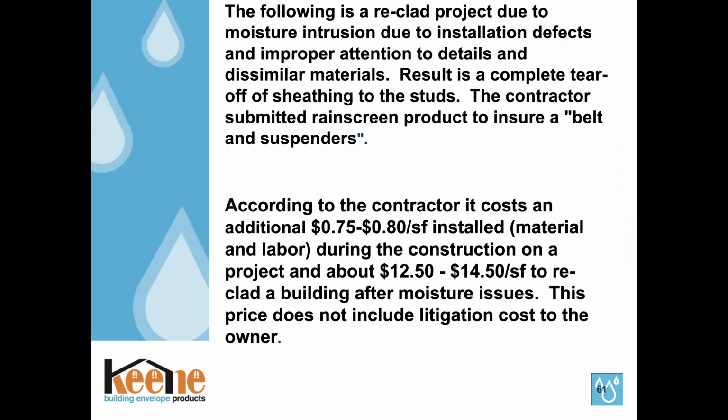The pictures I'm about to show you are from a reclad project. This had to be done due to moisture intrusion and installation defects during construction. This resulted in a complete tear off of the sheathing all the way to the studs. The subcontractor submitted Rainscreen products to ensure, really in his mind, a belt and suspenders approach.